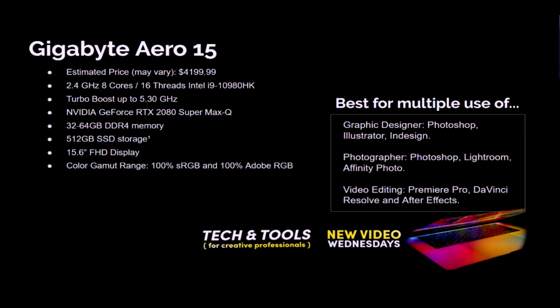So this has the 8-core 16-thread i9-10980HK with a base clock of 2.4, a turbo clock of 5.3. This comes with either 32 or 64 gigs of RAM, depending on where you buy it through in the links below, if you decide to make a purchase. And there's 512 gigs of solid state hard drive, a 15.6-inch display, and 100% sRGB along with 100% Adobe RGB.